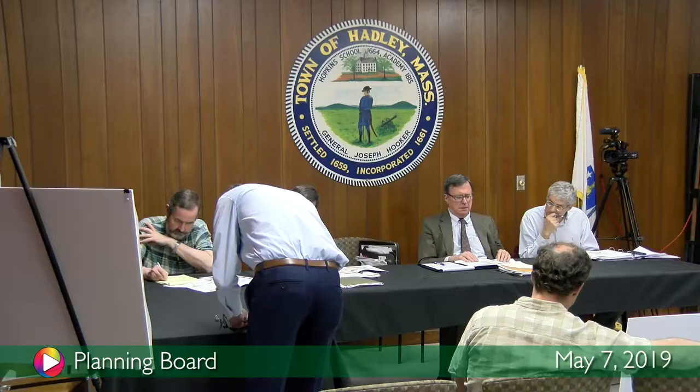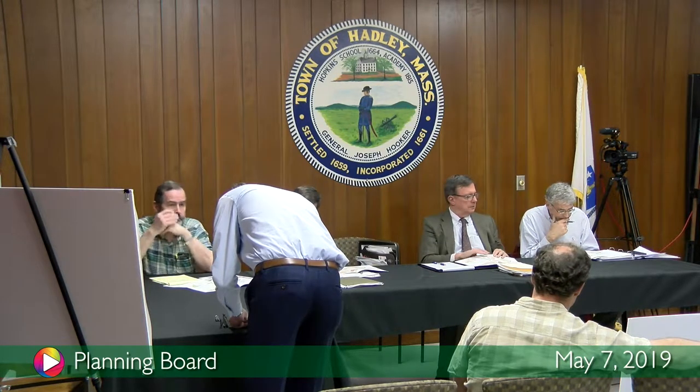So I'll make a motion to waive site plan approval for conversion of the former Manny's to 2 to 3 separate retail outlets, with no increase in square footage, and the final sign designs to be approved separately. Second. The motion is seconded. Any discussion? All in favor? Aye. Any opposed? Motion passes 4-0-1 absent.